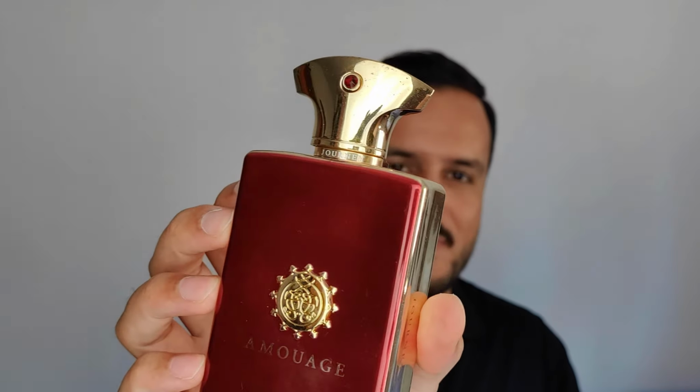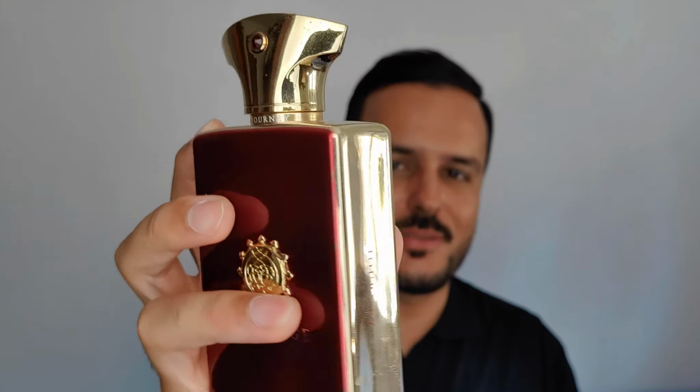But before that, the majority of Amouage fragrances were intense, real, powerful fragrances. And this is from that time. This fragrance is from that time, but it still has a likable touch. This one is very underrated. Amouage Journey Man. This one right here.